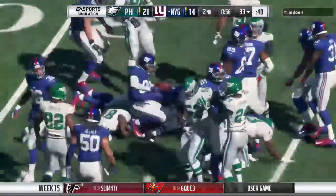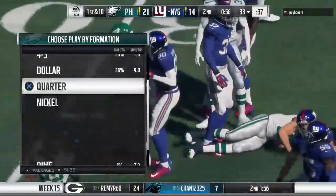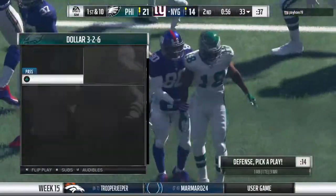And a good effort on the return there. Gets him across the 30 to the 33-yard line. And the Giants ready to come out now.